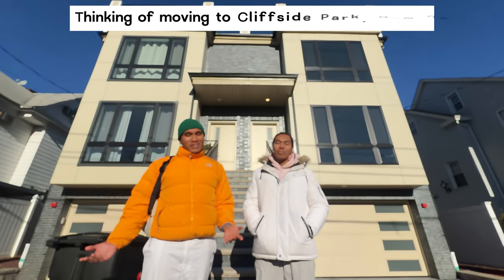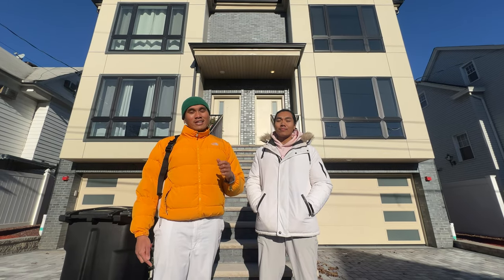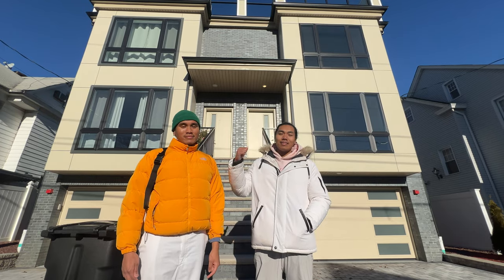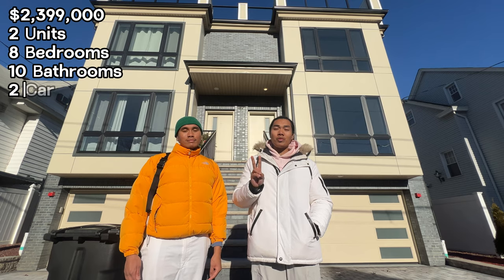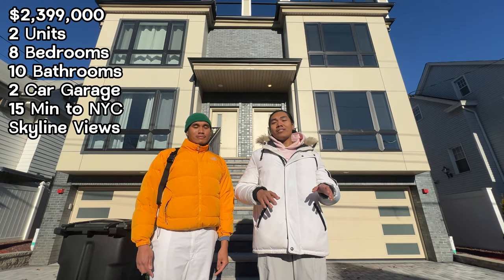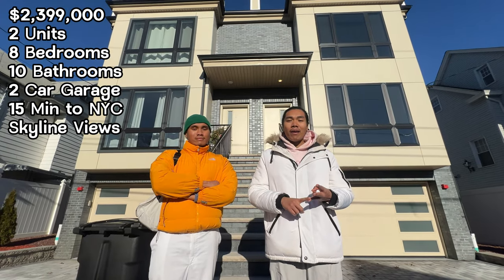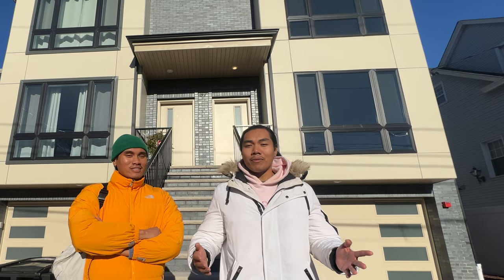So thinking about moving here in Cliffside Park, New Jersey? In this video, we're going to show you the most luxurious two-family in Cliffside Park, New Jersey. That's right. This property behind us is situated as a two-family, two-townhome side-by-side. One is currently being rented out for $6,670. Both units consist of four bedrooms, three full bathrooms, and two half baths with a two-car garage, and an amazing rooftop. This three-story townhome is a delight.